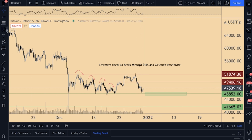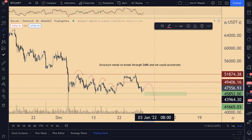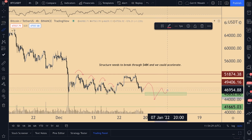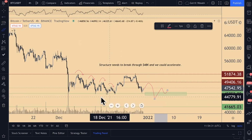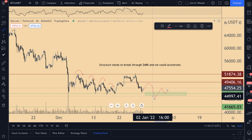So what are we going to look at for price action to be happening? Well, I would not be surprised to get a test of 49.4, come back down in the beginning of the new year or in the coming days, in which we retest the lows again, take the liquidity beneath the levels that we have at 45.8 to 46k, and from that perspective, we might be getting a liquidity.